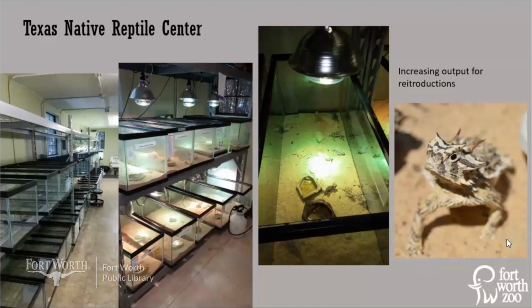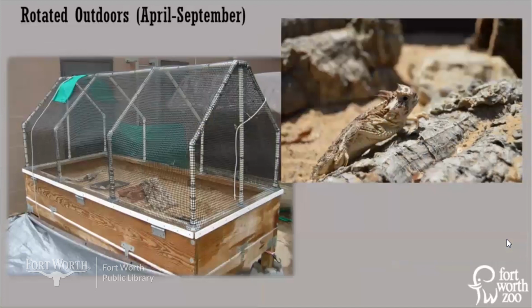So we have a building, the Texas Native Reptile Center. It's off exhibit, and we have a dedicated staff person that does nothing but horned lizard work. We put all of them outside April through September, because of their ultraviolet light requirements for vitamin D synthesis, and also so that they can get the appropriate thermoregulation. They can get their bodies nice and hot when they need to, like if a female is incubating eggs, or if they need to go and cool off, they can do that as well.